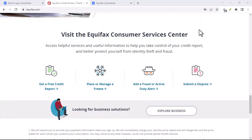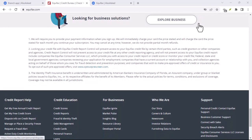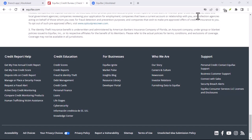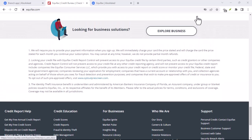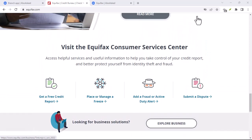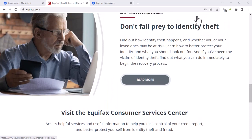So, why Equifax? There are actually three major credit bureaus in the United States: Equifax, Experian, and TransUnion. Each one compiles a report on your credit history, including things like your loan payments, credit card balances, and even public records. These reports are used by lenders, landlords, and even some employers to get a snapshot of your financial responsibility.